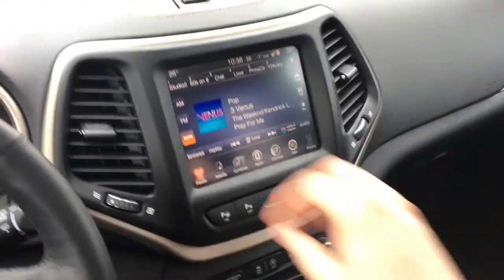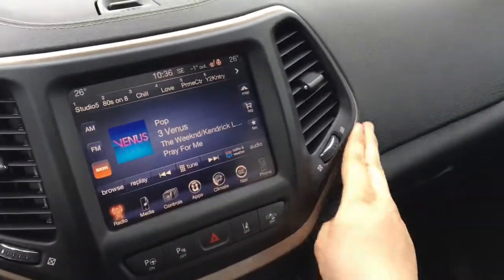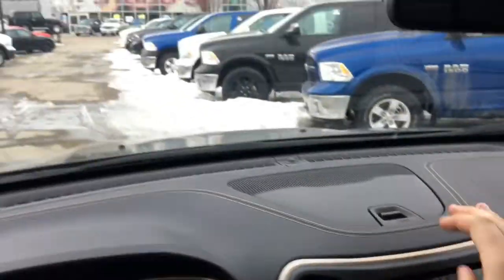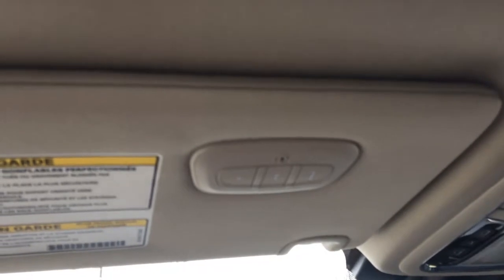Now, I really like that. You have your directional air vents here in the middle, which you can close and open. You have a large storage area right there. Fold down sun visor here with a convenience mirror with convenience lights, and it is breakaway. And you have your programmable garage door opener there, which you can pair with your garage at home so you can open it from inside your Cherokee.